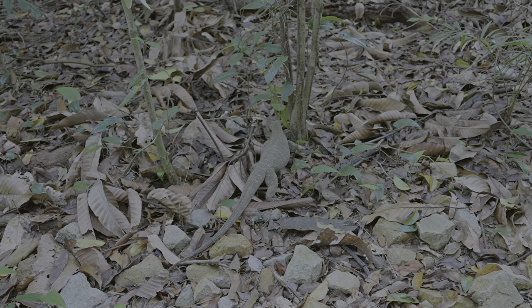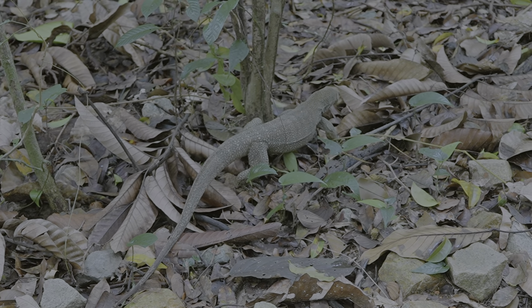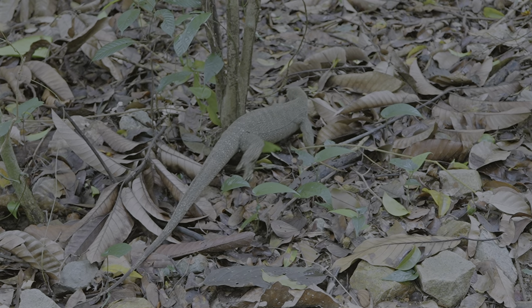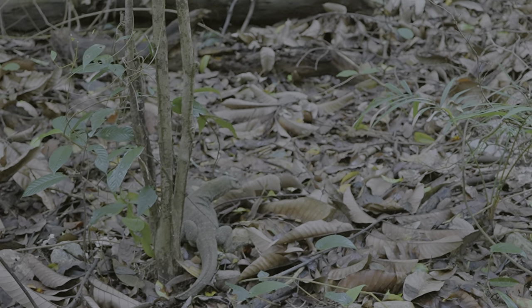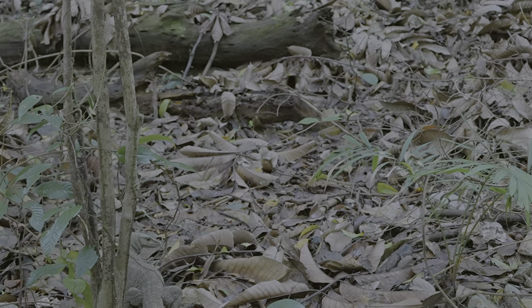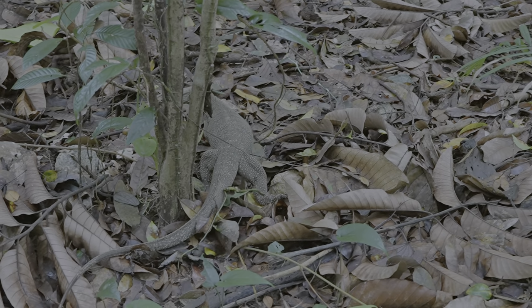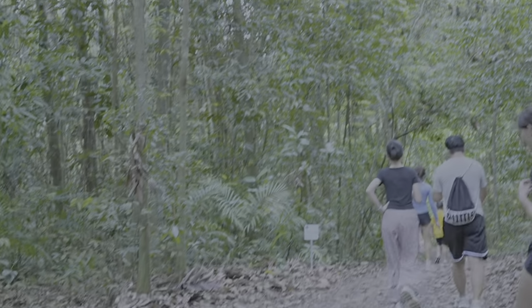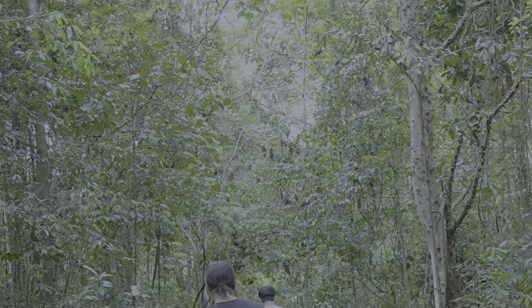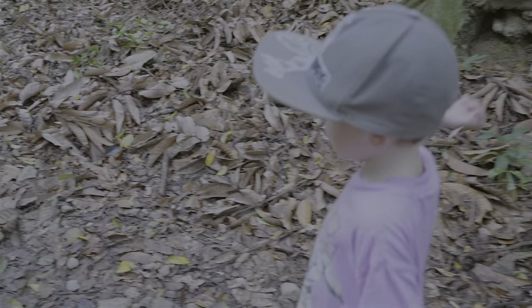Oh, dry mouth. What is that? And there we have a monitor lizard. Not a Komodo. There you go. Those are things that you see here in Singapore and not in a zoo. Hey, we're not in a zoo, are we, buddy? Yeah. No.